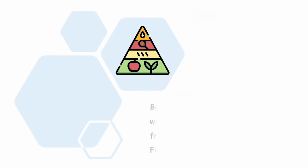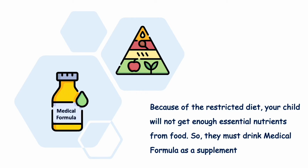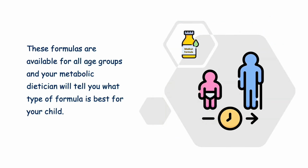It is important to note that because of the restricted diet, your child will not get enough essential nutrients from food. So, they must drink medical formula to supplement these nutrients. Medical formula is a synthetic phenylalanine-free formula that gives children with PKU the nutrients and protein they require, while also balancing their phenylalanine levels within a safe range. Phenylalanine-free medical formulas are available for all age groups, and your metabolic doctor or dietitian will help you determine which formula is best for your child.